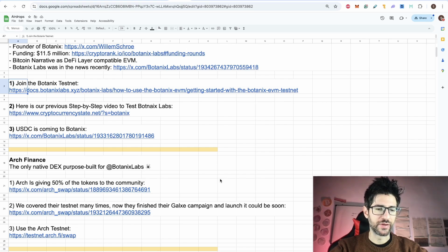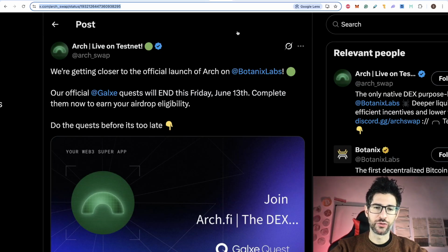Now, we covered it many times. Arch Finance, we mentioned how to participate. Now they finished their Galaxy campaign and launch. It could be very, very soon. We are getting closer to the official launch of Arch on Botanix Labs.